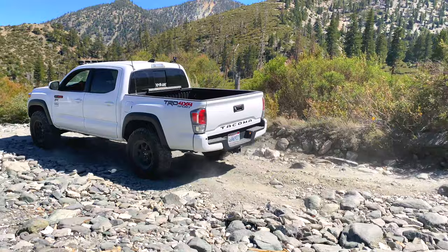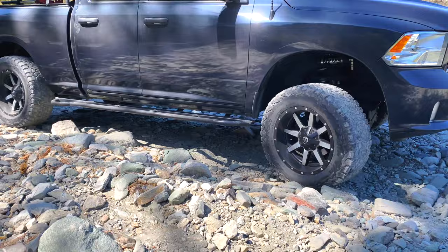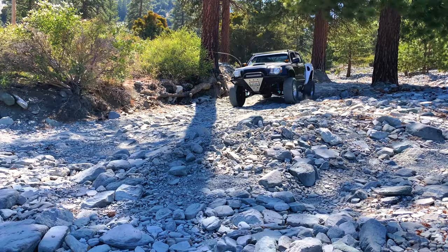Go that trail? Alright. The one that all the Jeeps go? Yeah. Yeah, yeah. Fox over here. Woo!